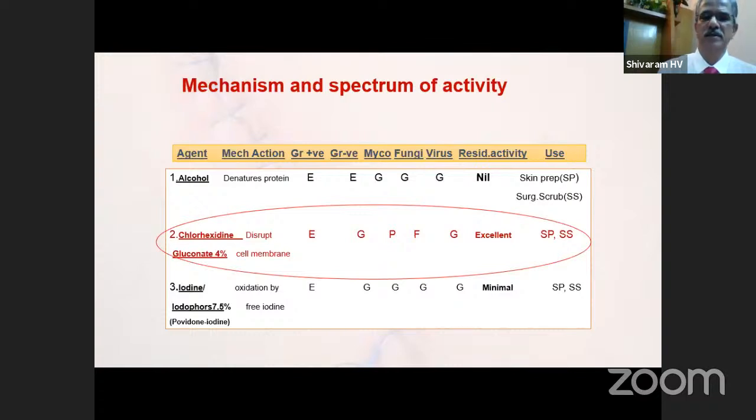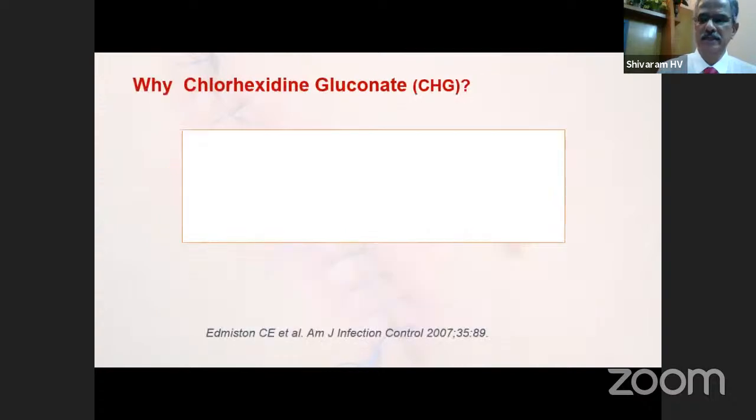The only problem, as most of the articles also say, is that the surgeon is not happy to use chlorhexidine because they are used to the betadine color. When we scrub the patient in the OT with chlorhexidine, even though everything is okay, that color is not remaining on the skin, and the surgeon's personal satisfaction is not there. That is coming in the way of chlorhexidine gluconate.